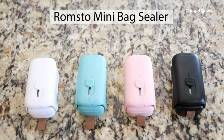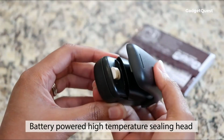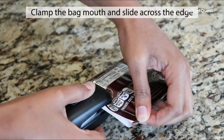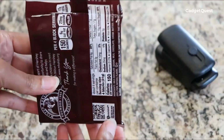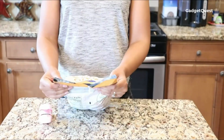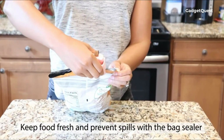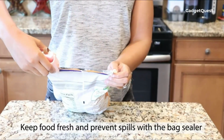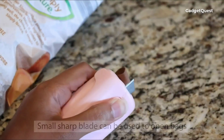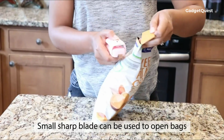The ROMSTO Mini Bag Sealer is a compact, 2-in-1 tool that both seals and cuts bags, making food storage quick and easy. Made from durable ABS material, it heats instantly, no preheating needed, and seals food bags with a simple press and slide. With its magnet base and handy lanyard, it's easy to store or hang up. Lightweight and portable, it's perfect for sealing snacks and other foods on the go, ensuring freshness. 2 AA batteries are included for immediate use, plus a helpful pictorial guide for effortless operation.